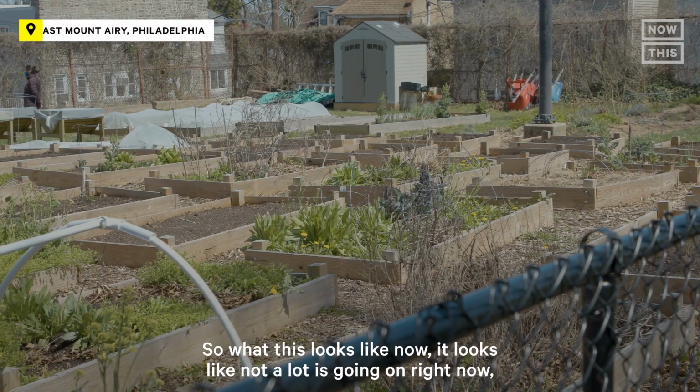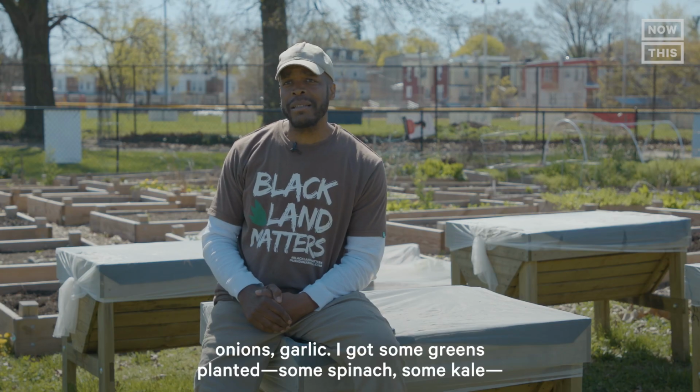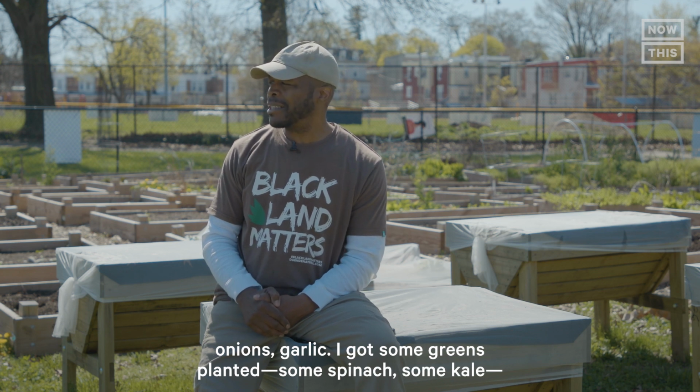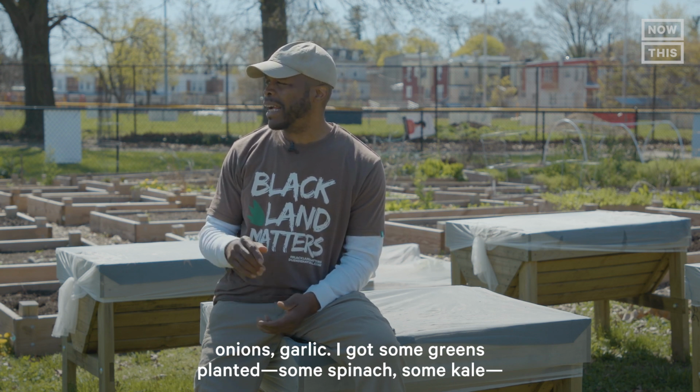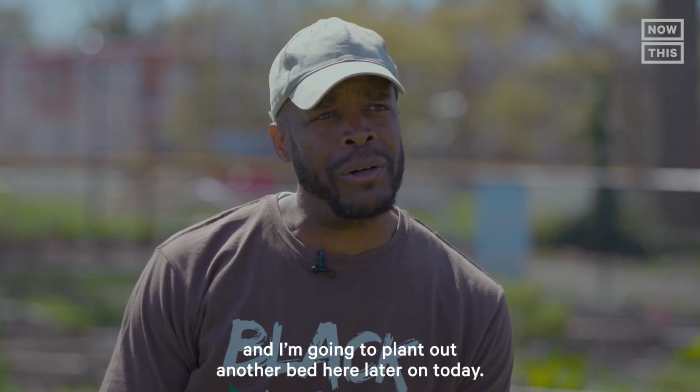So what this looks like now, it looks like not a lot is going on right now, but there's a lot going on under the soil because I do have seeds planted, onions, garlic, I got some greens planted, some spinach, some kale, and I'm going to plant out another bed here later on today.